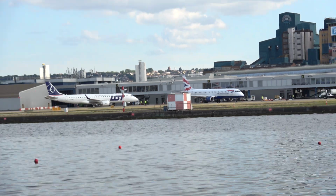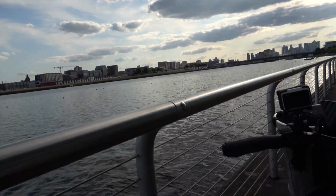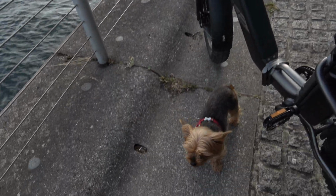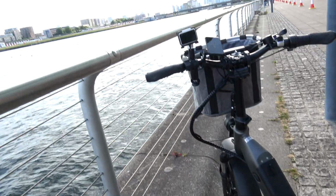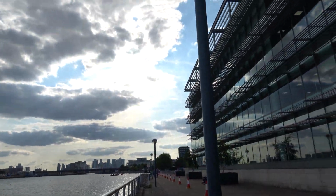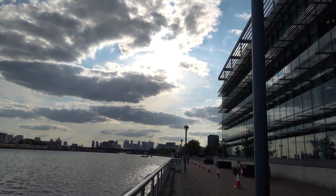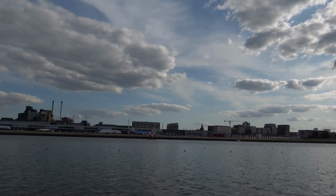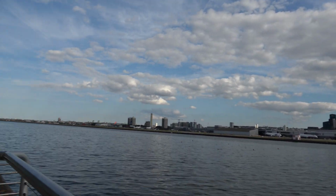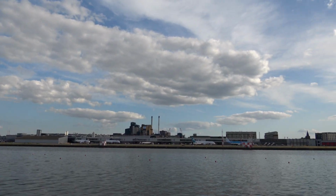Yorkie Lucy's, where is Yorkie Lucy? Lucy, are you standing beside me? Look, bless her heart, she's all waiting there for me. Yeah, we've had triathlon here today, and they've finished, so they're packing up, putting everything, the cones away, and they've closed the roads today.